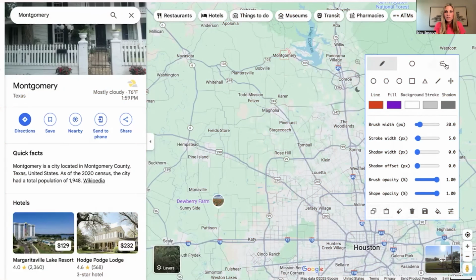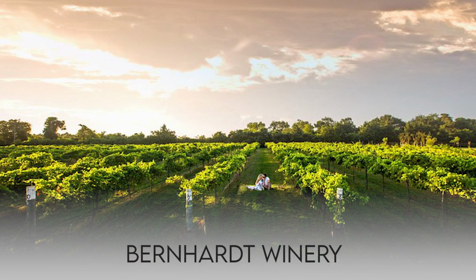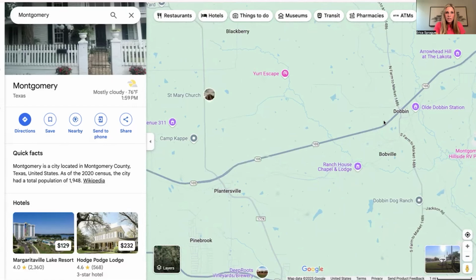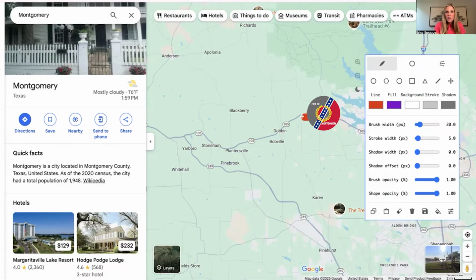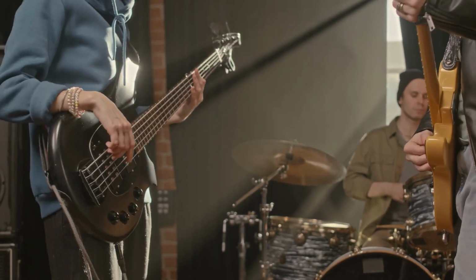So Magnolia and Montgomery also border each other, and they are close neighbors. If you're wondering about some of the amenities and excitement that goes on in Montgomery, I will show you. There's Bernhardt Winery, and Bernhardt Winery is just out here on 105. So we'll draw from our tool from downtown Montgomery. Bernhardt Winery is probably 15 minutes. So Bernhardt Winery is a winery, and they also have live music. You can host events there.